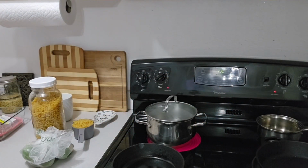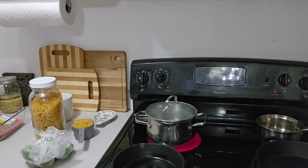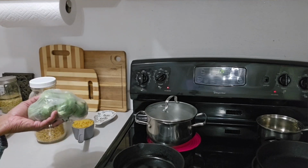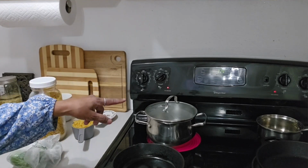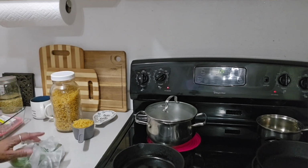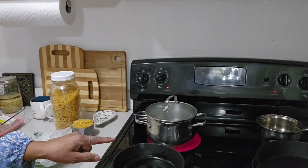It is January 31st and it's the last day of the Pantry Challenge for January. I am making today some baked macaroni and cheese, pork chops, and Brussels sprouts. The water is boiling, the macaroni is waiting, so I'm going to cut up the Brussels sprouts and I'm going to make them on the stove today.